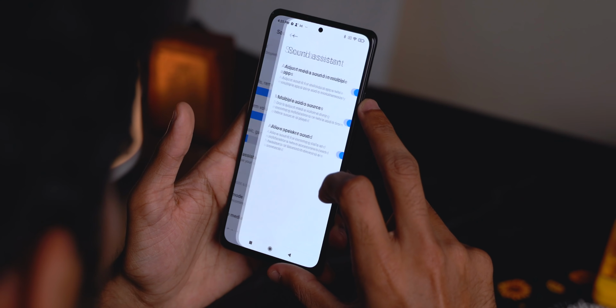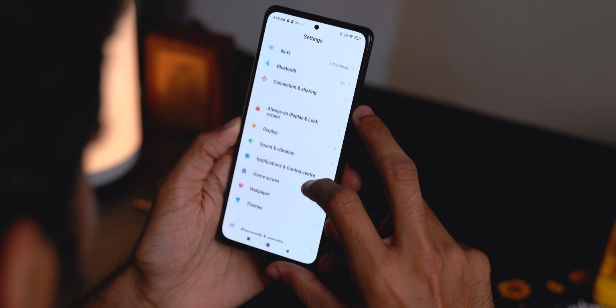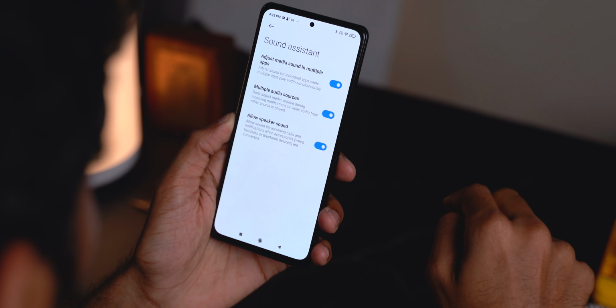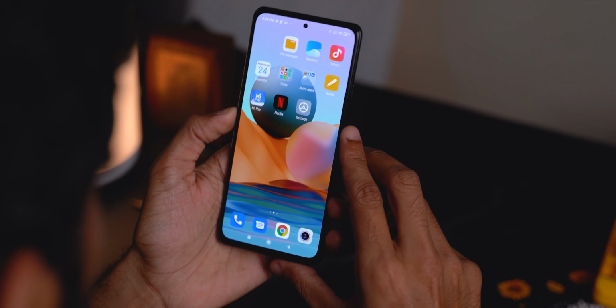And the audio from both apps will mess up the experience, right? I know, and there's a trick to overcome that as well. Adjust sounds in multiple apps. First, go enable this in settings, sound and vibration, tap on the sound assistant, and tap on adjusting media sound in multiple apps. Now you can adjust the volume playing in these apps individually.